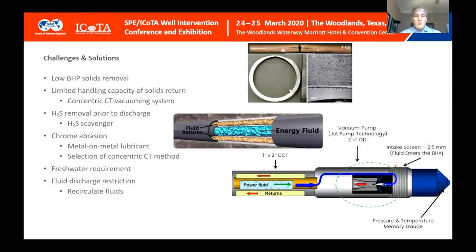Moving on to the well challenges, the well presented two major challenges for us. First, low bottom hole pressure that with conventional cleaning would require multiple slower wiper trips and utilize excessive nitrogen volumes. And two, a temporary solid separation system had restrictions on the solids return rates.